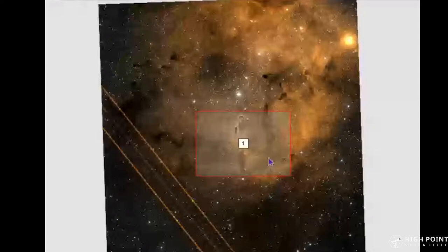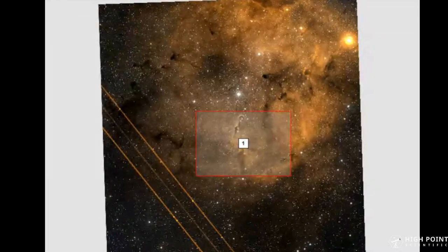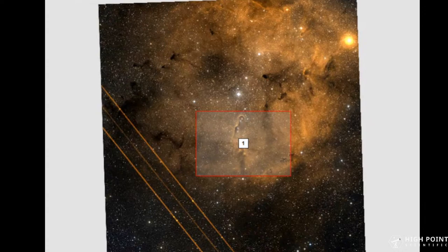Okay, so what you're seeing here is just my framing tool. The Elephant Trunk Nebula was in view, but the very tip of the trunk was at the bottom of the screen. So I'm just readjusting here so we can get a clear view. I think it's going to look pretty good once we get that centered. You're probably going to hear Tegan's mount adjusting around. That's totally normal. What Tegan's doing is plate solving and narrowing down the exposure.